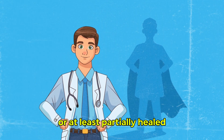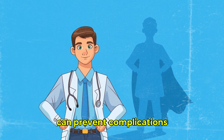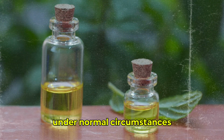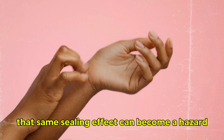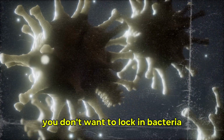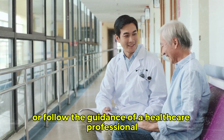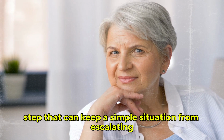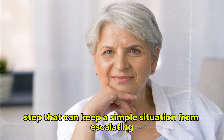If there's a cut, rash, or inflamed area, waiting until it's calmed down, or at least partially healed, can prevent complications. As helpful as castor oil's protective layer might be under normal circumstances, that same sealing effect can become a hazard if placed over unhealed spots. Think of it like this: you don't want to lock in bacteria. Instead, consider giving the site time to breathe, or follow the guidance of a healthcare professional if you're unsure. It's a small but powerful step that can keep a simple situation from escalating.